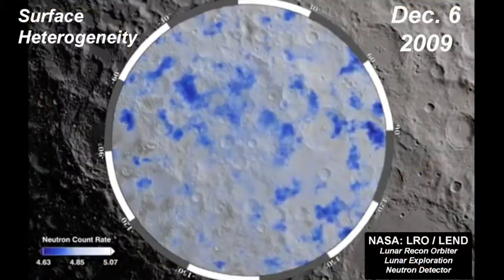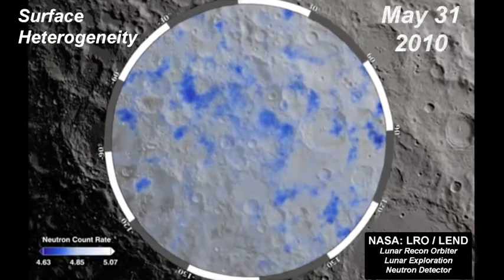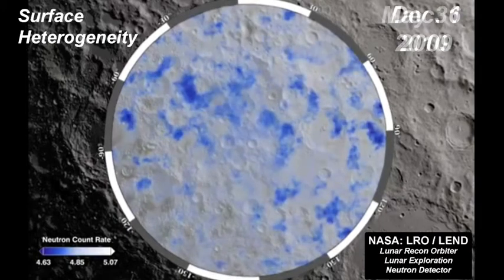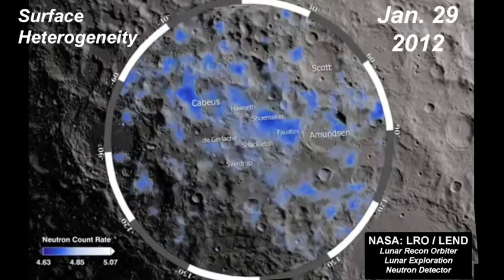Now, another feature of superficial frozen volatile crusts. They are not stable. They move. Look at this annular variation, run on a repeating cycle to show the changes, in water ice crusts from the LRO LEND neutron detector data between 2009 and 2012. Note how the crusts vaporize and reform, creating a moving target for any recovery operation. This requires any mining platform to be mobile and versatile.